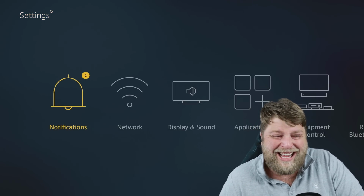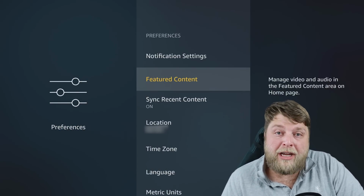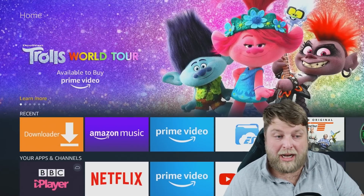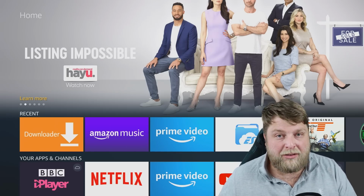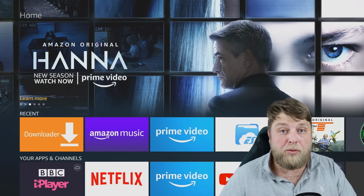I do apologise. Go across to preferences. There you're going to see it says featured content. And once we click on this, you can turn both of those off. And now when I click the home button and I go down, it's only going to scroll through the thumbnails rather than showing a trailer. And obviously, if you found that you don't get to see the trailers, just do the opposite and you can actually turn them on if you do prefer that.